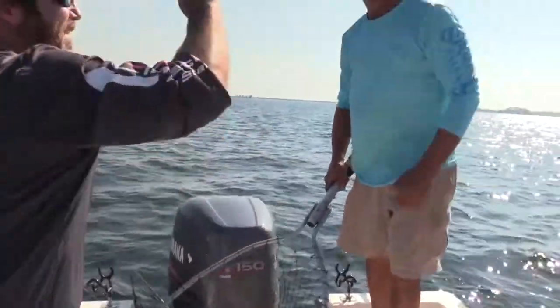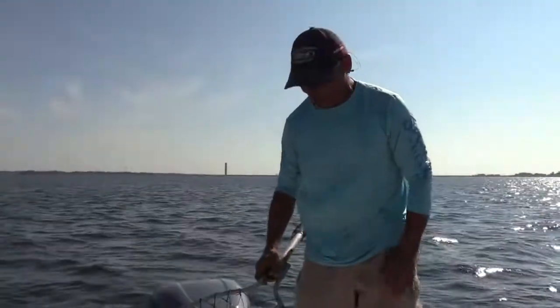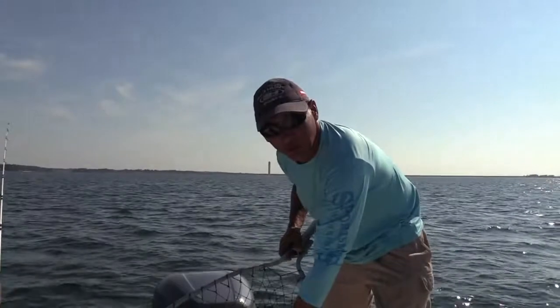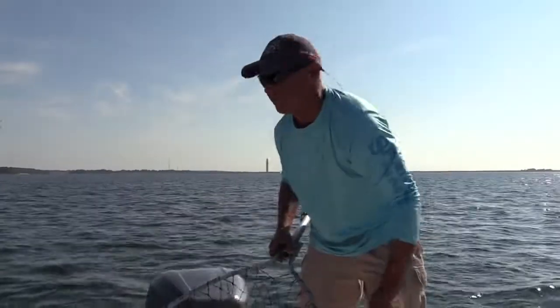Hey, folks, what a great day on Lake Murray. Wow. Bradley caught a great one here to end the day on with the Ben Parker spoon. Make sure you get you some of these Ben Parker Magnum spoons. They are a great tool to add to your boat.